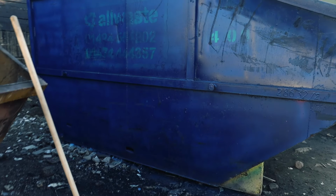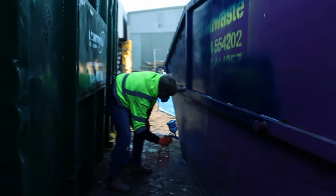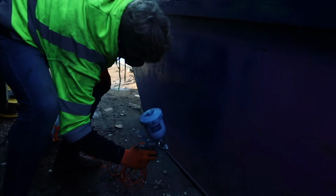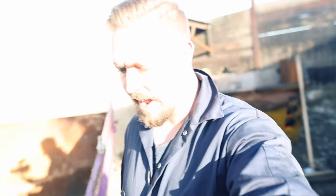Look at that, he's got a coat of paint on this side. Looking good. Come around here. So I'm calling that progress. I think we're doing alright so far. We've got 2 skips with a coat of paint on them.